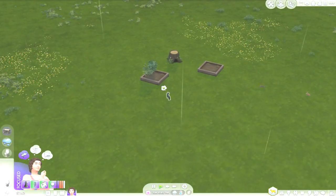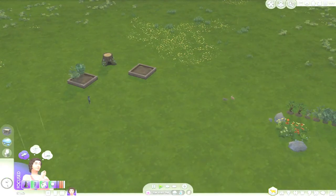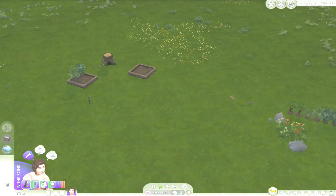Okay, what's wrong with our Sparky? Leave my rabbits alone. Seriously, leave my rabbits alone. I'm gonna meet Flower and pet her.